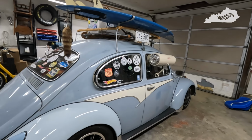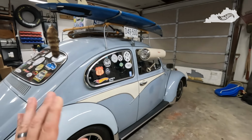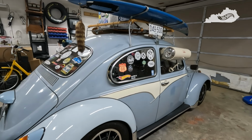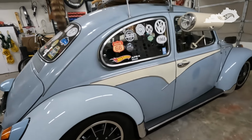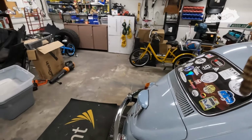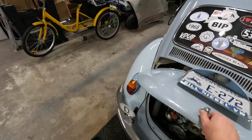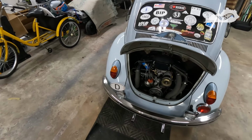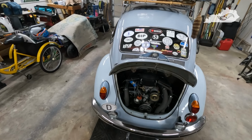She's pretty much original. She's had some paint work done over the years, but the body and everything is all original paint. She's a number matching car. Her motor is all stock. Nothing's been done to it. I mean, things have been replaced over the years, but she's 100% stock. Nothing crazy there.